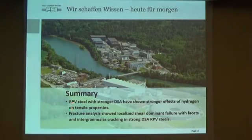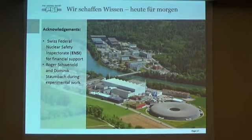Finally, summary: the RPV steels, which have the strongest DSA, showed a stronger effect of hydrogen on tensile properties. The fracture analysis showed localized shear dominant failure with facets and intergranular fractures in both DSS as well as RPV steels. Thank you.